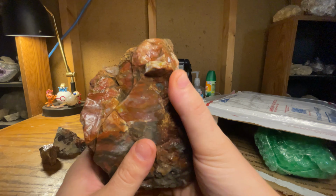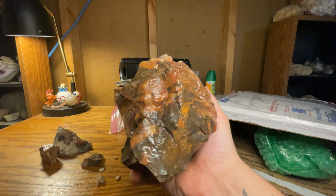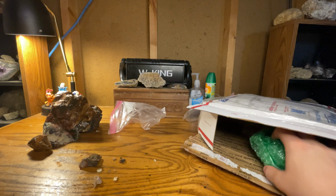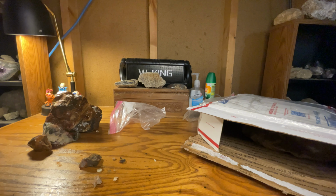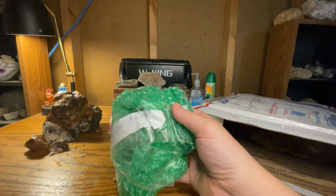Wow. So far, I am blown away. Some really pretty stuff. Got a condor agate.